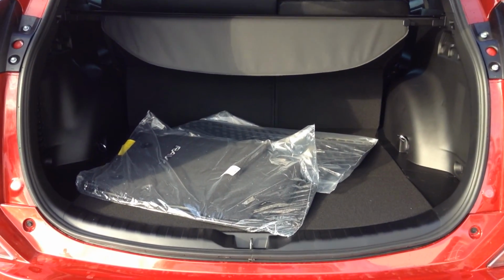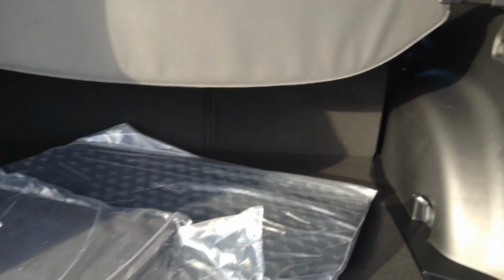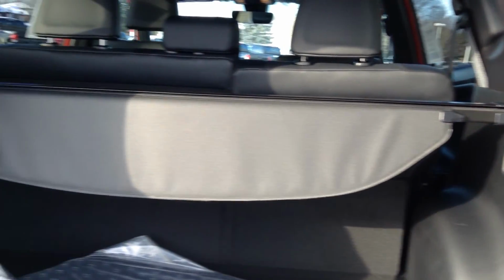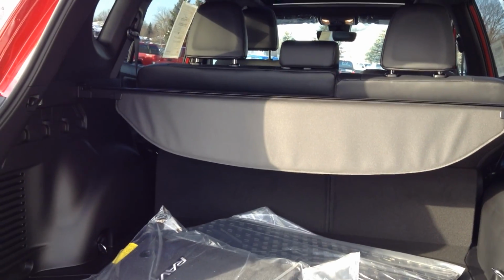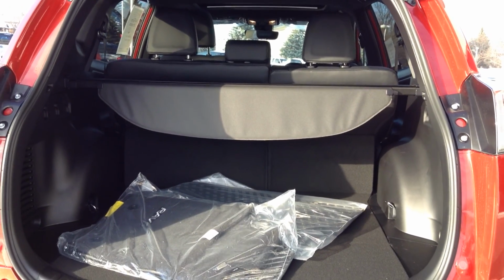You get both sets of mats, one for the summer and one for the winter. Your spare tire and jack are underneath. There's cargo tie downs, a tonneau cover to cover up your private belongings that you may have in the trunk. And if you need more room, the back seat has a 60-40 split, so you can put one seat down or two seats down or all three down, depending on what you need.